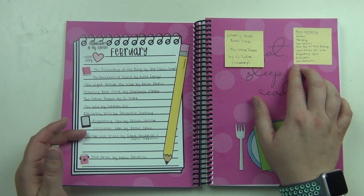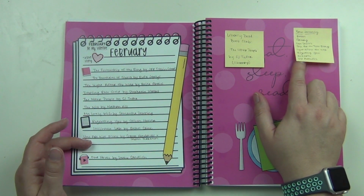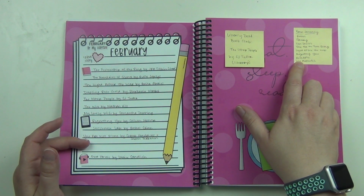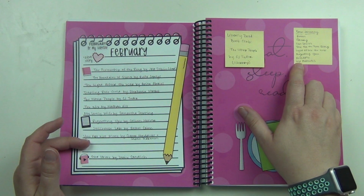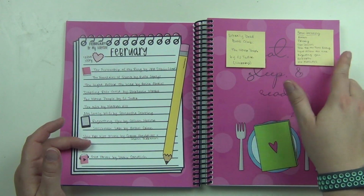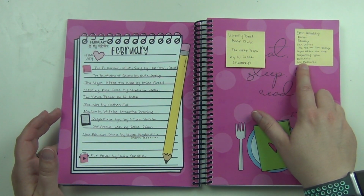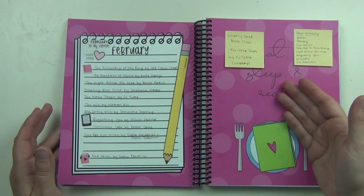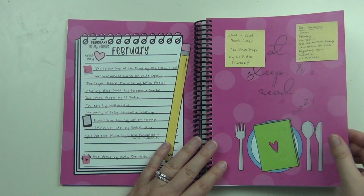And one thing I'm also doing is I'm going to put a little post-it for each month. And these are all the books that I wanted to read in January or had on my TBR that I didn't actually get to. And I'm going to keep this going and see if I can start crossing them off throughout the year. That way I can remember what I had on my TBR and think, oh, I never did read that. Let me read it now. So I'm going to do that.